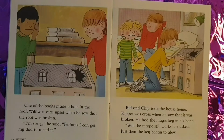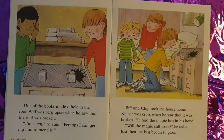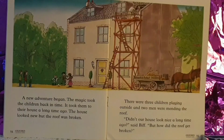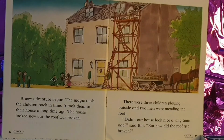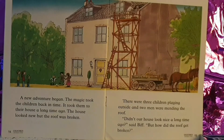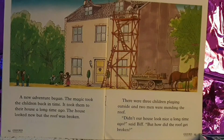Biff and Chip took the house home. Kipper was cross when he saw that it was broken. He had the magic key in his hand. "Will the magic still work?" he asked. Just then the magic key began to glow. A new adventure began. The magic took the children back in time. It took them to their house a long time ago.